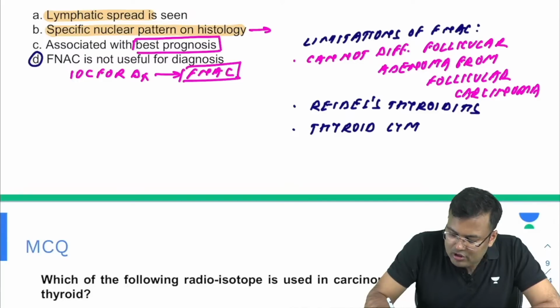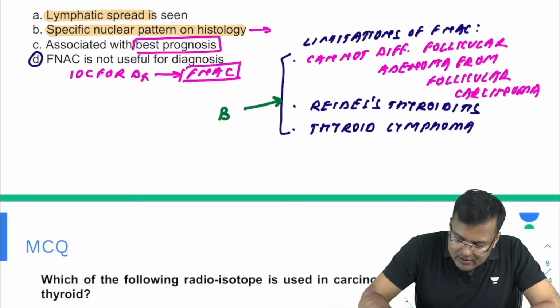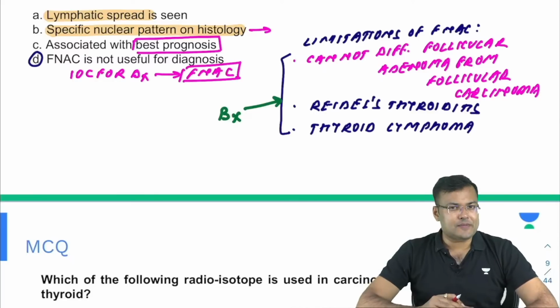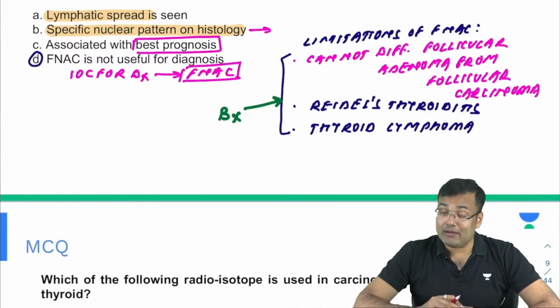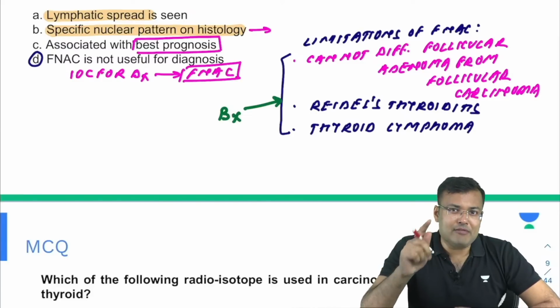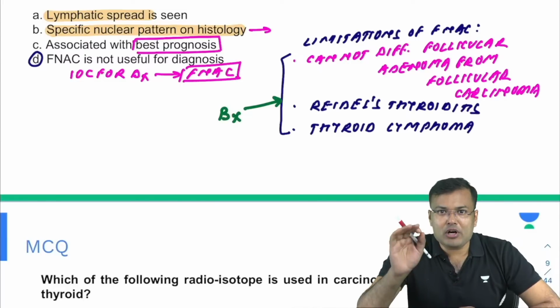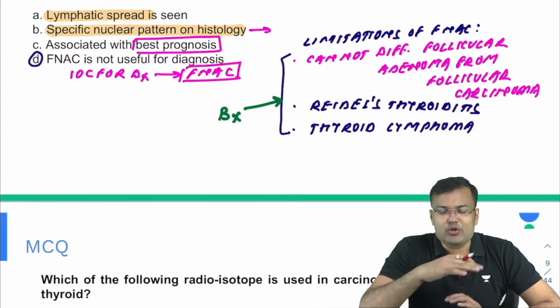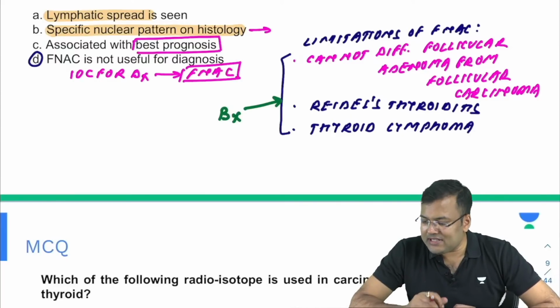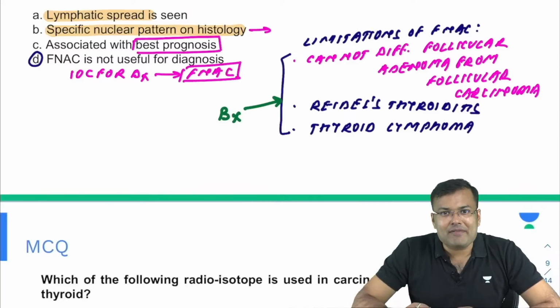In thyroid lymphoma also, the investigation of choice for diagnosis is biopsy. So in all these cases, what do you require? Biopsy. So let me tell you, for lymphoma anywhere in the body, the investigation of choice is biopsy. Why? Because we have to put lots of markers, so you need an adequate chunk of tissue. These are the 3 limitations of FNAC.